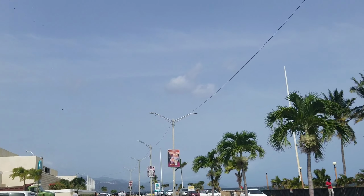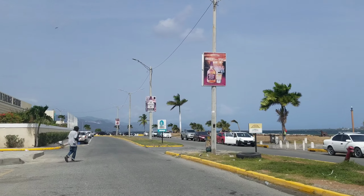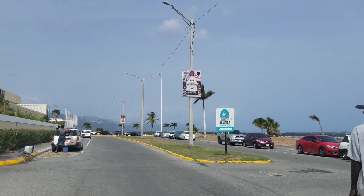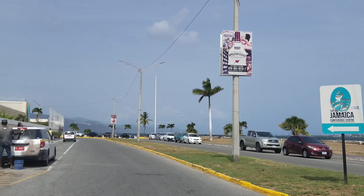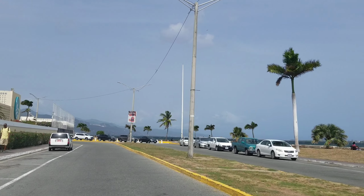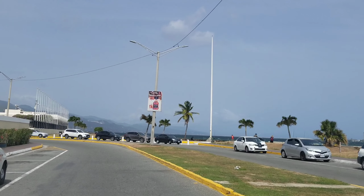And beside the ROK Hotel now, on the left you have the Jamaica Conference Center. And this is the second largest conference center in Jamaica. Only the Montego Bay Convention Center is bigger. On the right, you have a very nice view of the harbor.